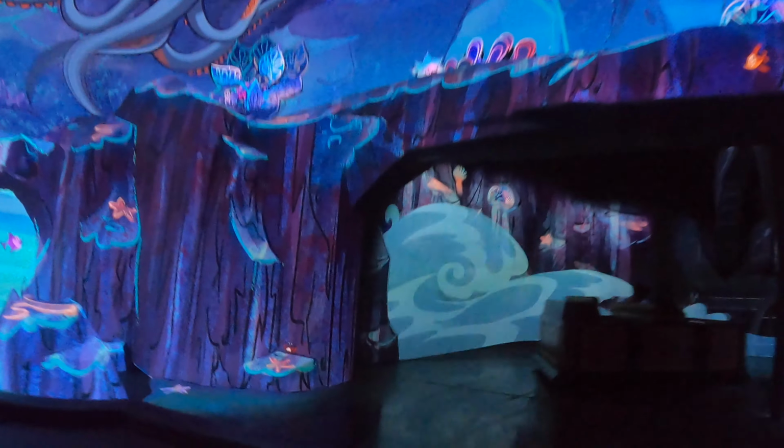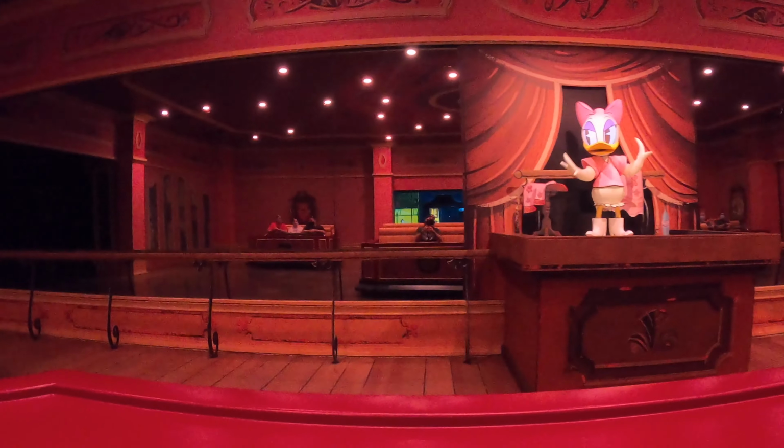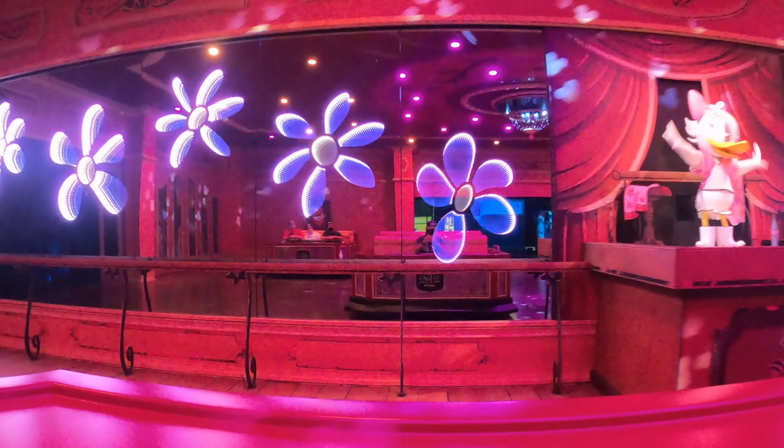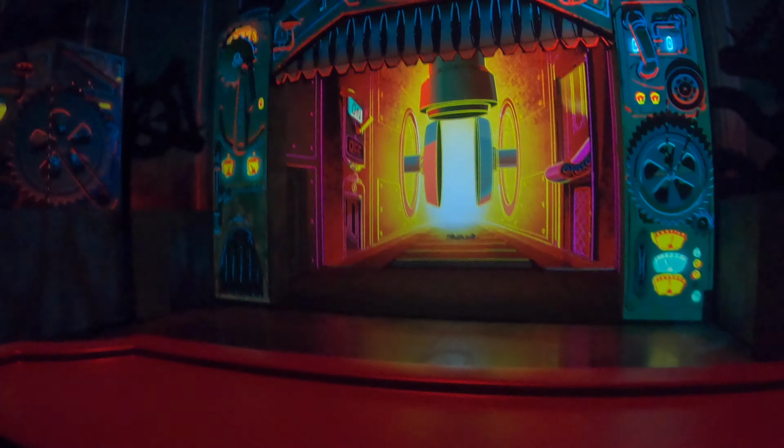Now, in general, this ride was fun. It was cool. It was based off the cartoons of Mickey and Minnie, and it was a really good ride for my first experience. But if it was your first time, I would definitely wait and actually go on this ride. Other than that, I don't really see myself going on this ride that often.